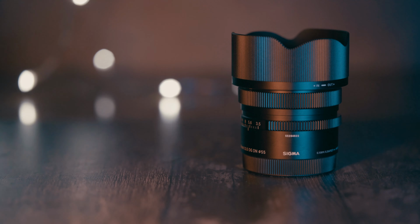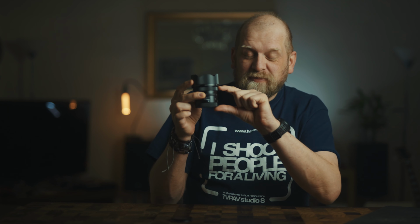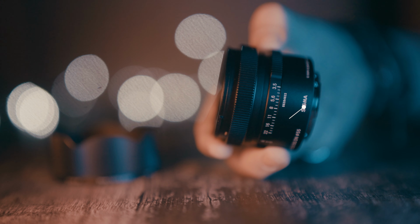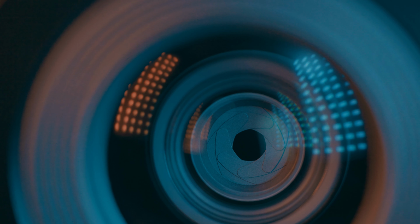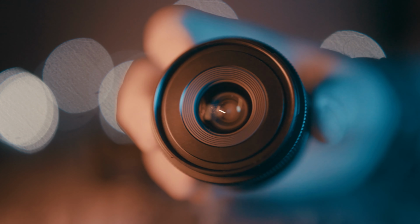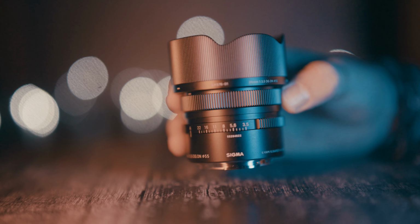There's no hiding the fact that this lens is tiny. Very tiny. The whole thing is only 8 centimeters long with a supplied hood attached, or 6.4 centimeters without. Featherlight, weighing just 255 grams. 7 aperture blades with round diaphragm, 55 millimeter filter thread, 10.8 centimeter minimum focusing distance, and macro-like results with magnification of 1:2.